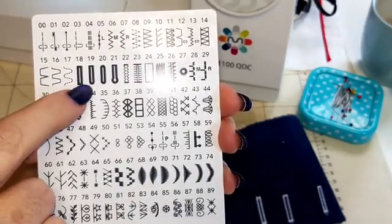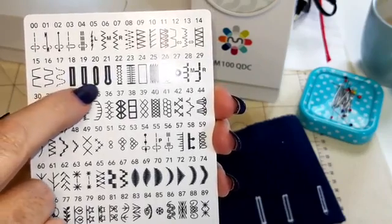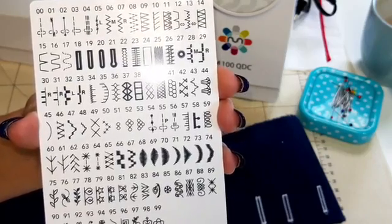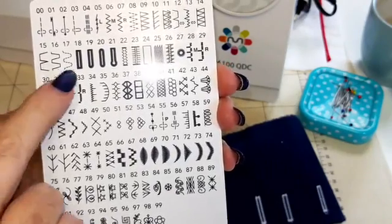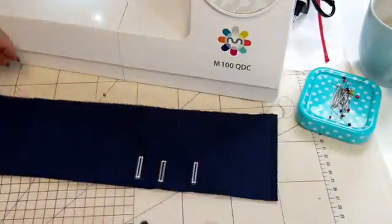Number 19 has a round end on one end, so that's quite a nice decorative one. And number 20 has round on both ends. I quite like that on shirts, pyjamas, blouses. That's quite a nice one. I use that all the time. It's lovely with silk, isn't it? Yeah, lovely. Nice on silk, just a bit softer than the square-ended one. So I'll do a little sample of those ones just so you can see what they look like.